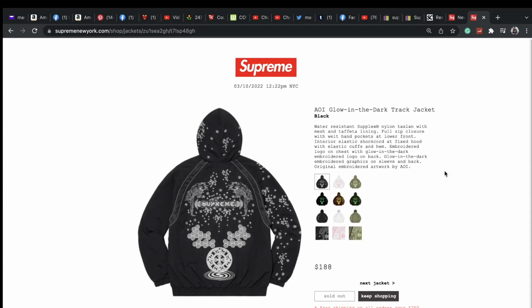This one's the AOI Glow in the Dark Track Jacket, black color. Retails $188 and currently it is sold out right now. Water resistant supplex nylon taslan with mesh and taffeta lining. Full zip closure with welt hand pockets at lower front. Interior elastic shock cord fixed at the hood with elastic cuffs and hem. Embroidery logos on chest with the glow in the dark embroidery logo on back. Glow in the dark embroidery graphics on sleeve and back. Original embroidery artwork by AOI.